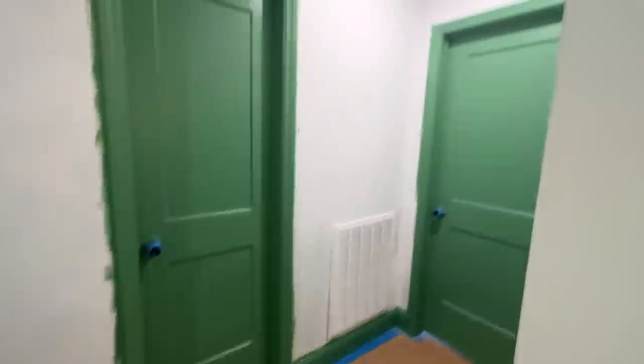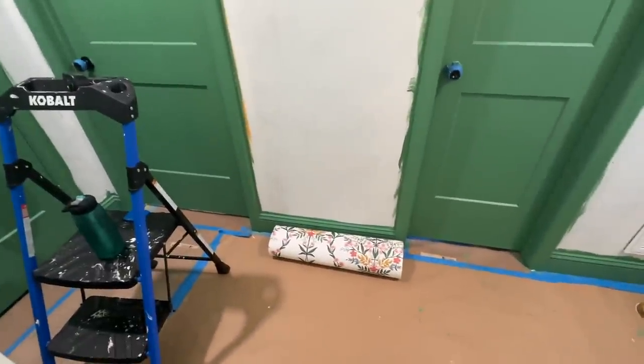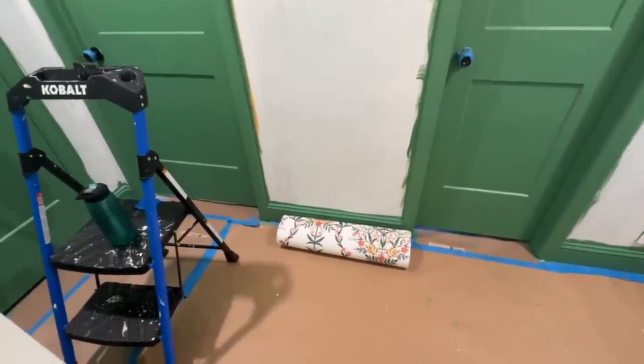So it's not really that big, but there's lots of doors and lots of things to work around. It's not just a big blank wall. So, you know, that'll probably be fun. So this is what I'm talking about.